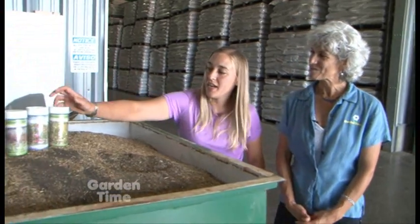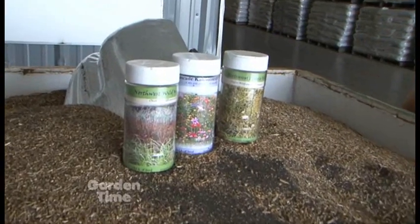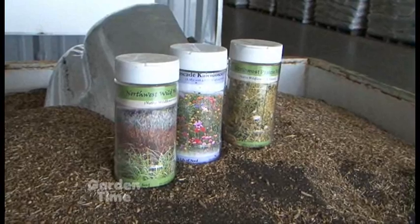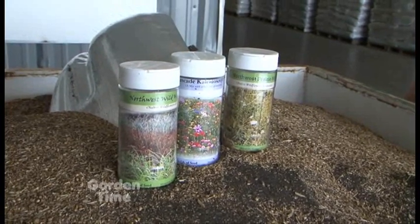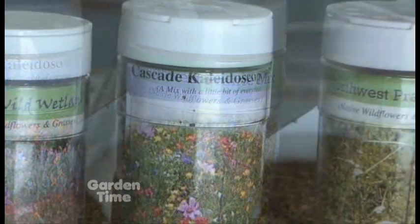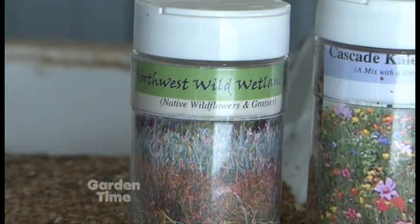Thank you. Yeah, we offer several seed blends. We offer our native seed mixes for people interested in planting seeds native to Oregon or the Northwest. We offer a wetlands mix, a prairie mix, and several others that are available on our website. We also offer your everyday wildflower mixes. We have over six different kinds of mixes.